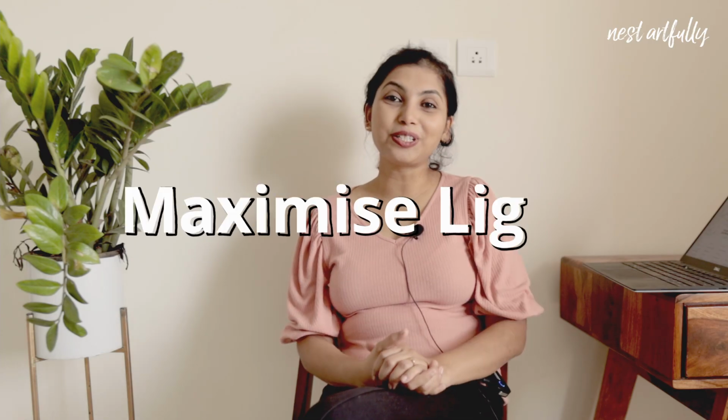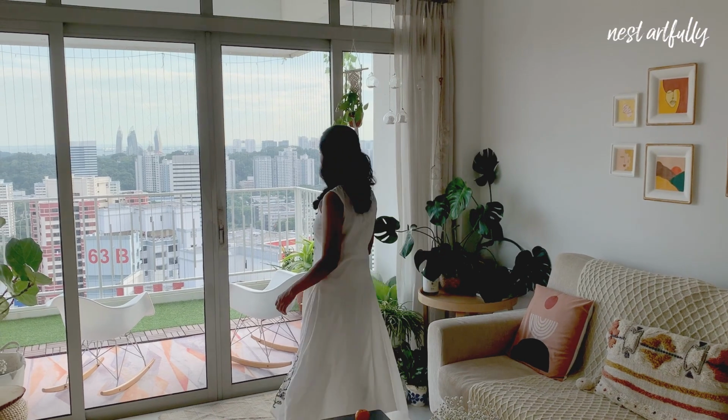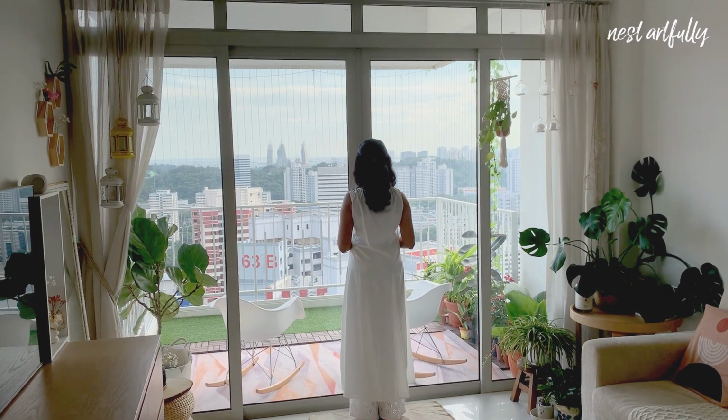The first thing in order to make a small living space appear larger is to maximize the light available. Now, if you've already purchased or rented a home, there isn't much you can do to change things like the window placement. However, there are a few things you can do in order to maximize the natural light available to you. The first is to never place any furniture or objects against your window. This will block the light coming in. The other is to go light on the window treatment. Just a single curtain rod and opting for sheer curtains over blackout curtains will greatly help.